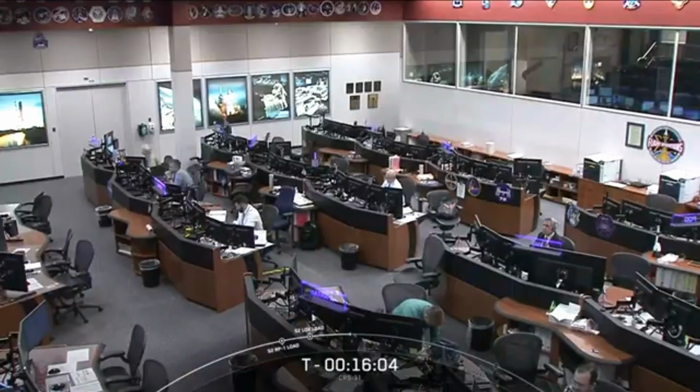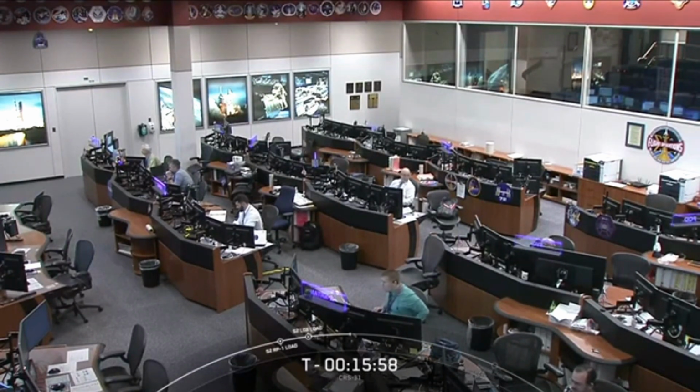Now, earlier in the countdown, a device called the Lab Router that enables telemetry for the crew on board the International Space Station to monitor Dragon went down. The crew was then briefly awakened from their sleep shift and recycled that router successfully. And right now, I am happy to report that the teams here in Mission Control are go for launch.